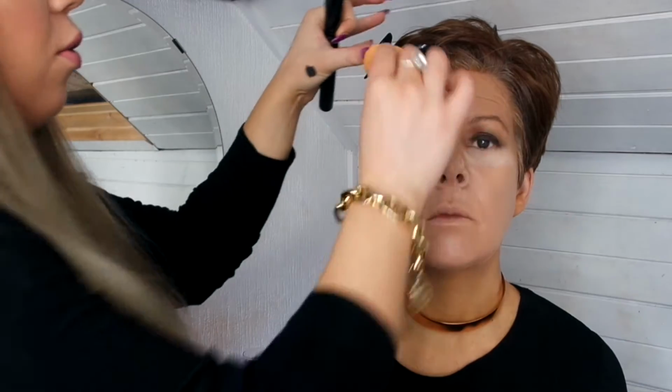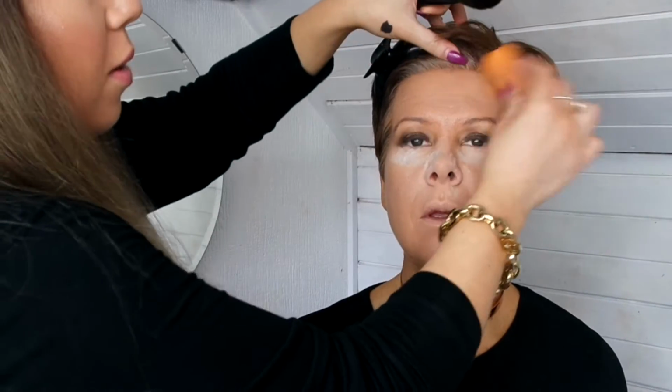Okay, so next I'm going to set the rest of Mum's face. I'm not going too heavy with powder again. As I said, I don't want it to be a really heavy powdered look because we don't want it setting into any lines or wrinkles Mum might have. So I'm just going to take a large fluffy brush and the same RCMA powder, but a very, very light dusting.